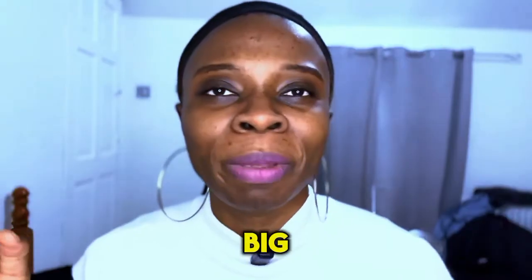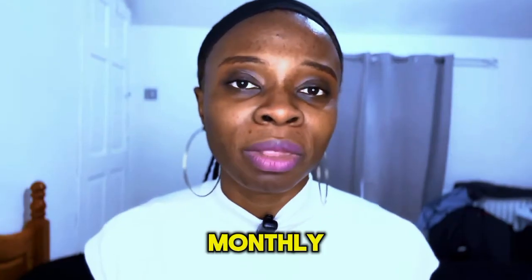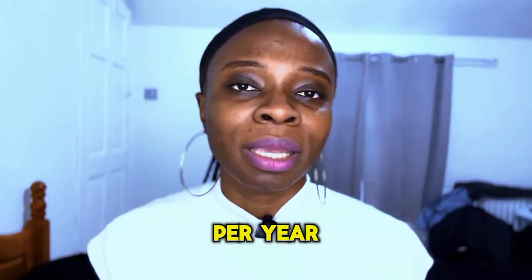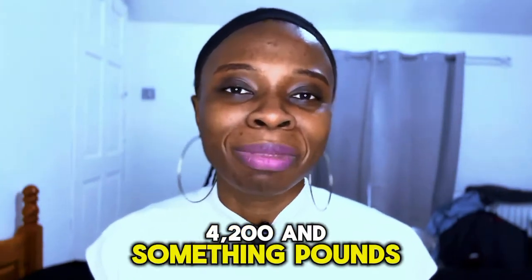Oh, this is so big, but when it's broken down, you realize it's just about £4,000 per month. You're being paid monthly, you're not being paid yearly. It's not like they're going to gather the salary and pay you once per year. So it's best to look at it per month, which is like £4,200 and something per month.